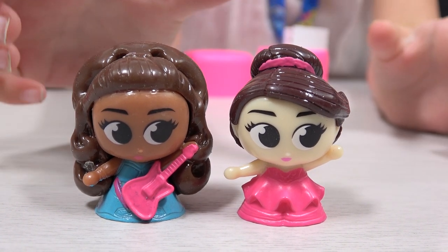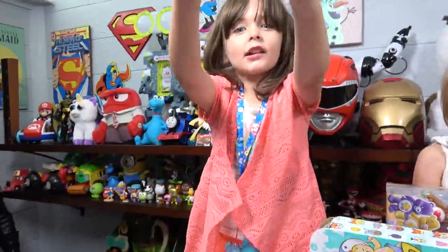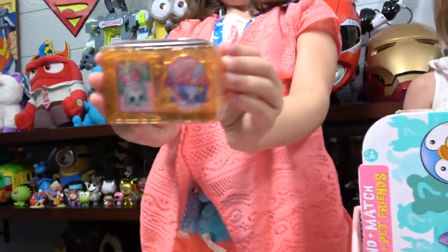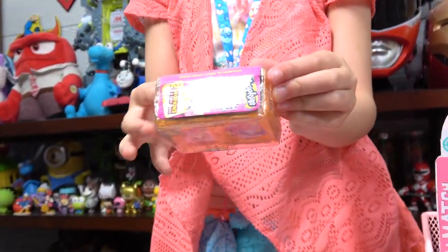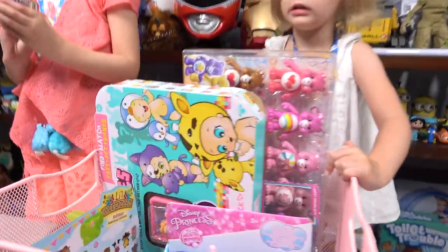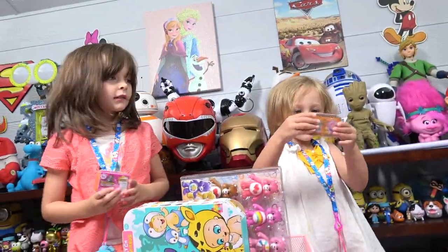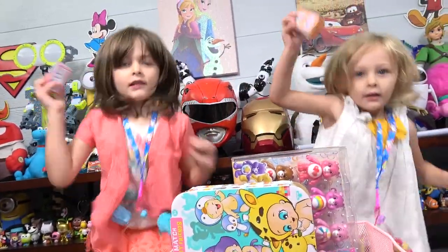Here we go again. Oh, what'd you get? Shopkins. Oh, those are different. I haven't seen those ones yet. I don't know. Still season 8, but I think they have gone to a different location in the world. I think those are the Asian ones. You only have one. No, there's another one in there somewhere. There it is. See? I never got one of these. We haven't opened any of these yet.